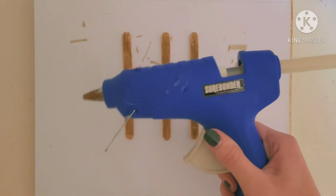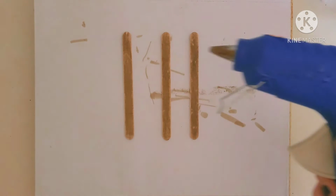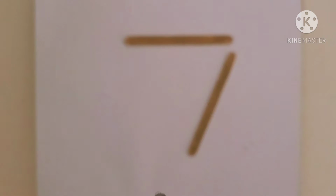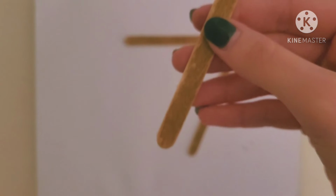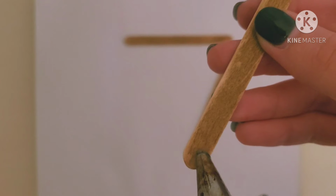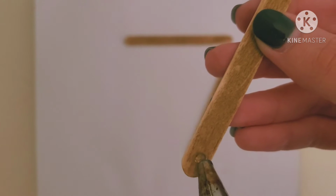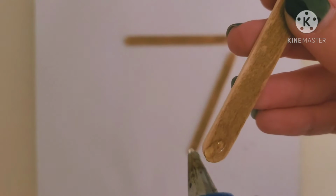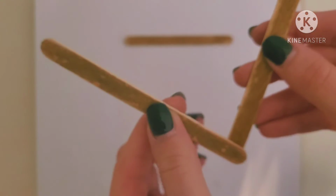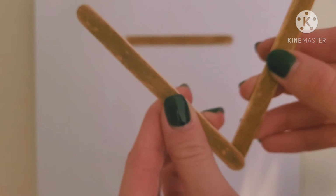The next step is gluing your popsicle sticks together. Remember, you should be using Elmer's liquid glue, not a hot glue gun. Now take one of your popsicle sticks and put a little dot of glue at one end of the popsicle stick like this. Then take another popsicle stick and press it down on top of that little dot of glue.